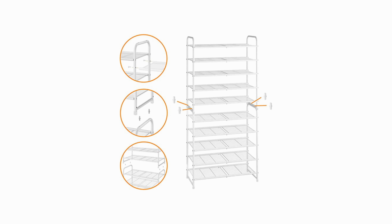So you can actually get 15 to 24 pairs of shoes on this little rack, and if you bought 2 and stacked them on top of each other, you could get double that.